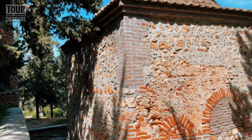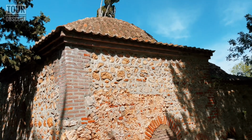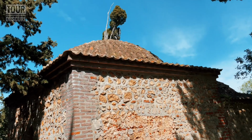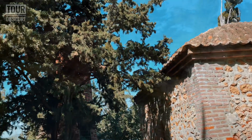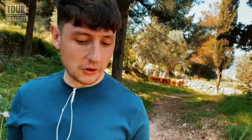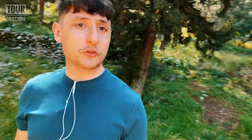This is an old mosque. I believe this predates the one we've been in already. That was its replacement. So we'll go and have a look at the old mosque. I say that, but it looks like there's some sort of graduation ceremony going on in there at the moment, so probably not going to get to go in. But again, it's a lovely little building tucked away into trees.